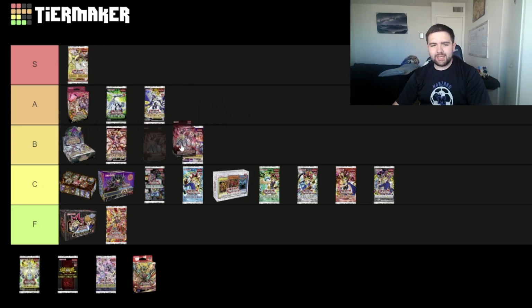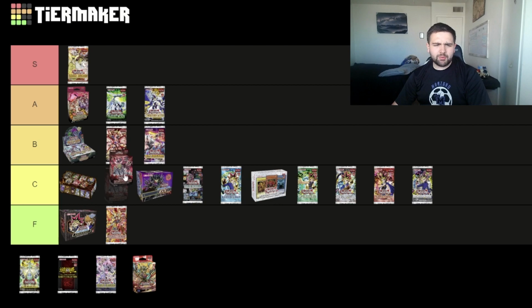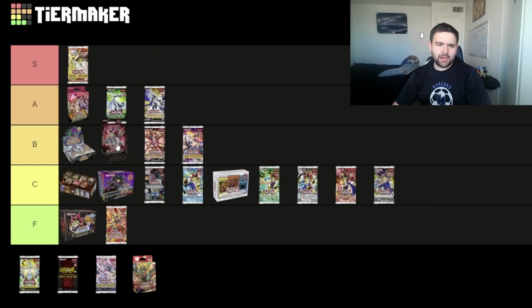So I'll probably put it in B tier, above Photon Hypernova, probably just because, again, it's cheaper. You're getting a deck out of it. This is a pretty cool set. I think there have been better structure decks this year, like Trap Tricks, obviously. It's not a bad set, but I wouldn't put it down here, and I wouldn't put it up here either. I'll put it in the middle. Again, this is still a pretty good structure deck, but I think there have been better ones this year as well.